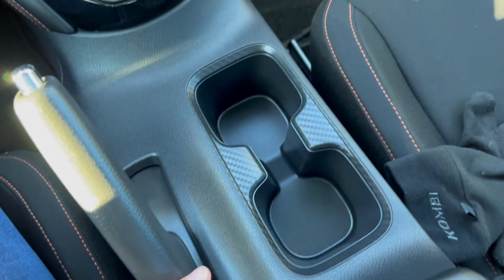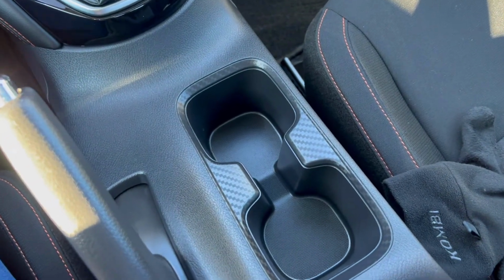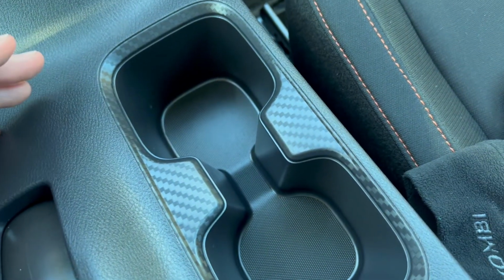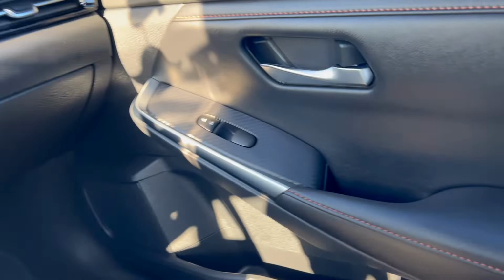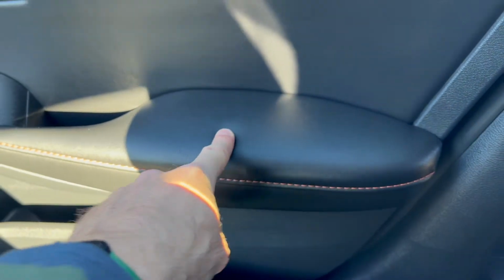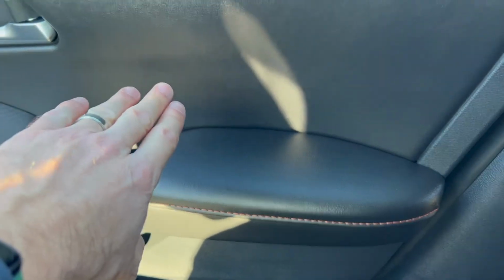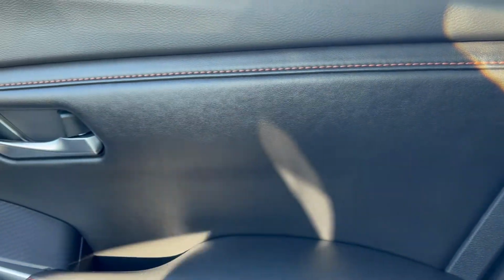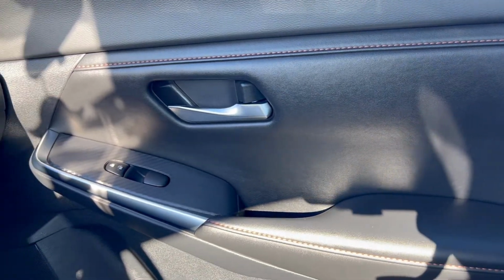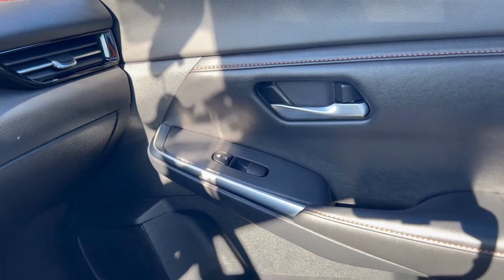You've got the square cup holder, so they can hold a little different size things in there. And again, this is not carbon fiber, but it's an artificial carbon fiber. And even look at the doors here. Quality is absolutely there, and the feeling of upper class. So you've got the soft touch there, but you've also got the soft touch on the side here with the leather or leather-like panels there. So very good overall quality here that I'm really impressed with.